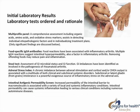So the workup I did, these are some of the initial lab results, I should say the rationale why I ordered these. I basically did a multi-panel, which was going to be your assessment of the organic acids, aminos, and different oxidative stress markers, just to really have a targeted nutritional approach for this individual. We tested a food IgG panel. These really show us food reactions associated with inflammatory arthritis, and obviously they play a huge role in rheumatoid arthritis, so removing any offending foods is going to reduce pain and inflammation. We did a stool panel. Obviously, GI imbalances have been identified as involved in rheumatoid arthritis. We did an adrenal stress index, which is going to measure cortisol and DHEA, and when you're looking at gluten and anything from grains, it's a really powerful stressor on the adrenal axis. We also did an intestinal permeability screen, and this goes back to what I was talking about before, how you can really test for leaky gut.